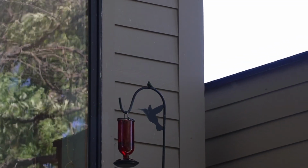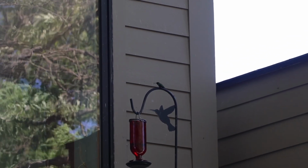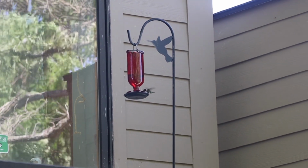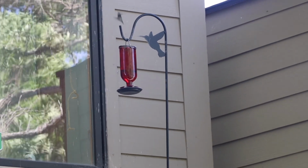Okay, there's a ruby-throated hummingbird. They look just like the broad-tailed, but they're out further east. We're right at the visitor center. Ruby throat. I wish he'd be in the sun so I could see his ruby throat.